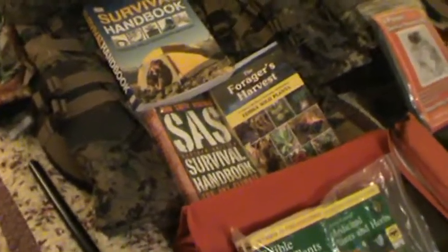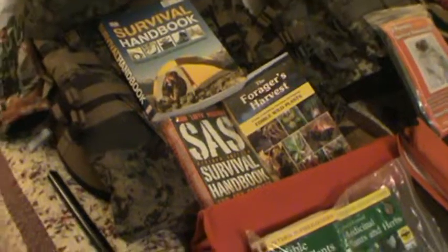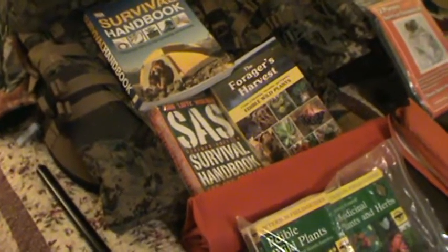Books, because I'm getting old and senile. Not quite as old and senile as Dave. Well, Dave's not senile, but just old.